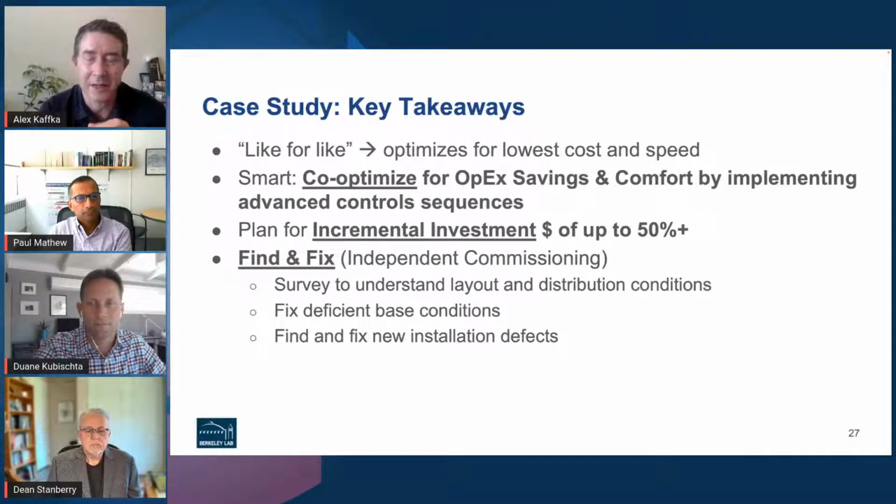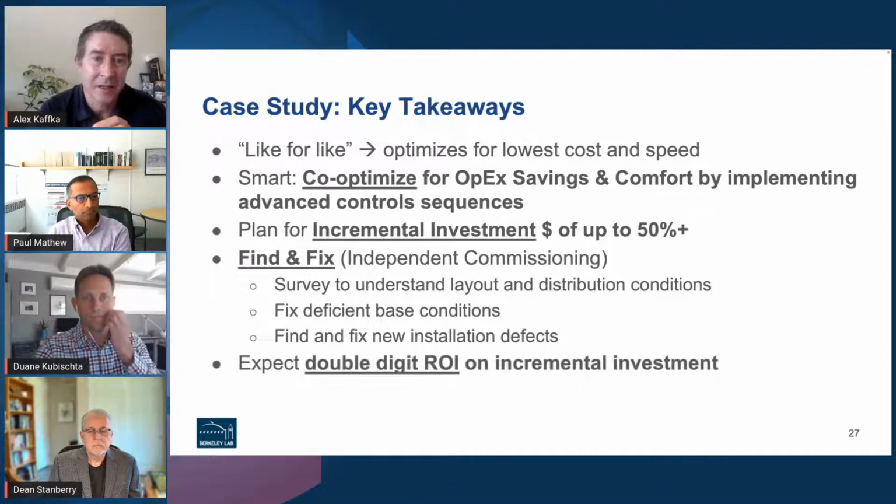So that means fixing deficient base building conditions or deficient TI conditions. And then, really critically, no one's perfect. Even a great mechanical contractor like we had involved here and a good controls contractor are still going to make mistakes. So you have to have an independent commissioning agent, really an insurance person for everybody, going through and finding problems so that you can eliminate those variables later when you're truing up the system. Doing those things and being smart about it gives you a double-digit ROI on that incremental investment above and beyond just the like-for-like baseline replacement. And I think that's my last point, and thank you very much.